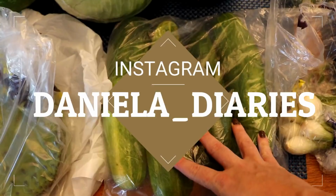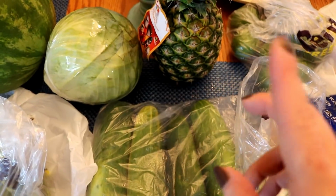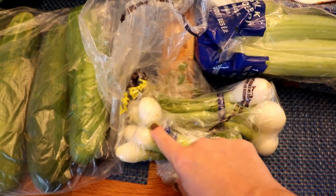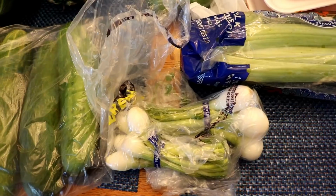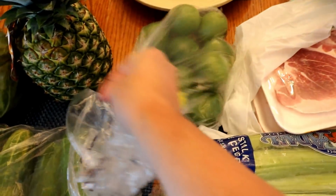I got a bunch of cucumbers. I got a head of cabbage. I got a pineapple for dinner because I'm going to do the same recipe I did in that video with the chicken al pastor. I got some green onions. We actually throw these on the grill just like that, and we eat them. They get really soft and they're really tasty if you want to add them to your tacos or to your meat. I got a bunch of limes because we put that on everything. We put it on our fruit, on our meat.